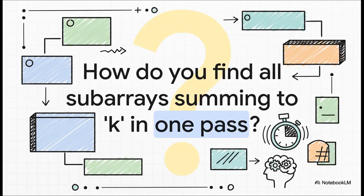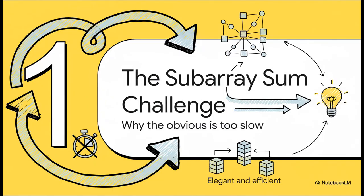You get an array of numbers, you get a target number k, and you need to find all the continuous subarrays that add up to it. Now here's the catch. You have to be fast, like really fast, and that's exactly what we're going to do, step by step. You'll see subarray sum problems all the time in technical interviews, and for good reason. They're designed to test if you can move beyond the obvious brute force way of thinking and find a much more elegant, much more efficient solution.